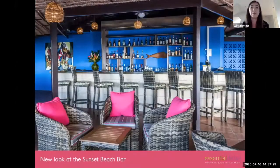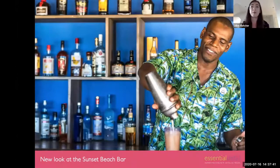So the new look Sunset Beach Bar, this has been refurbished a couple of years ago, and it's really the hub of the resort. It's a very social area, and guests can eat from a new Light Bites menu, which is available all day, every day at the Sunset Bar. And all drinks are available. So you've got premium brands. If your guests want to drink champagne all day, every day, they can do so, and it's all included in the rate.